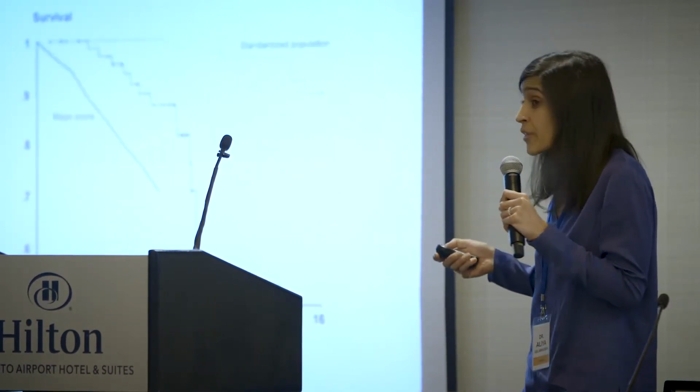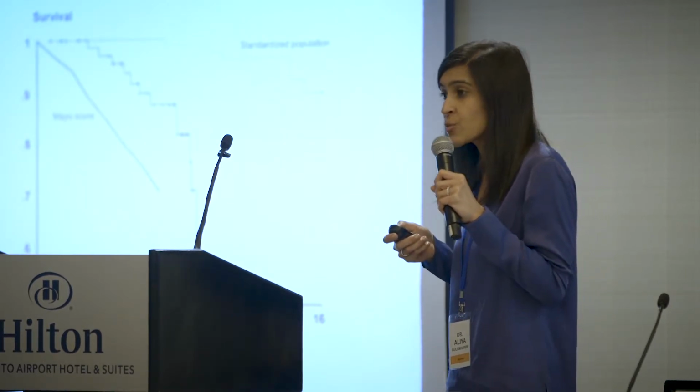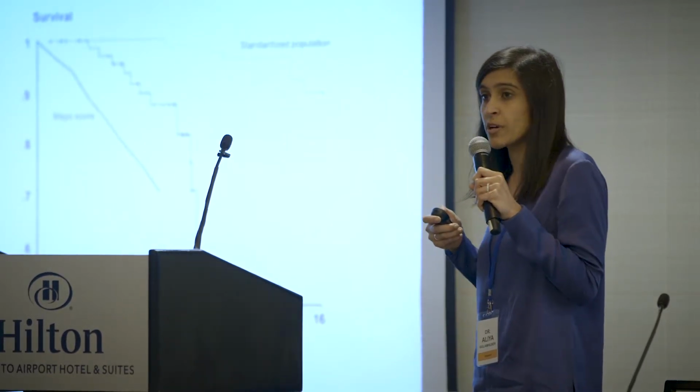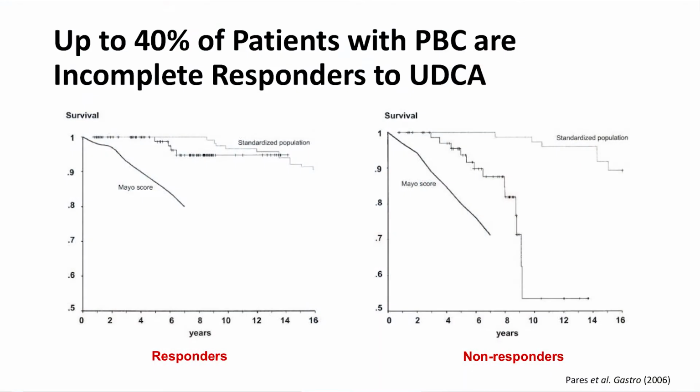But we all know that not everybody responds to URSO. There's a proportion of patients with PBC who will not respond to URSO. So while it's a great drug in all patients with PBC, there's still a proportion of patients that needed something else. And that was really our community's unmet need. What do we do for those patients who don't have a perfect response to URSO?